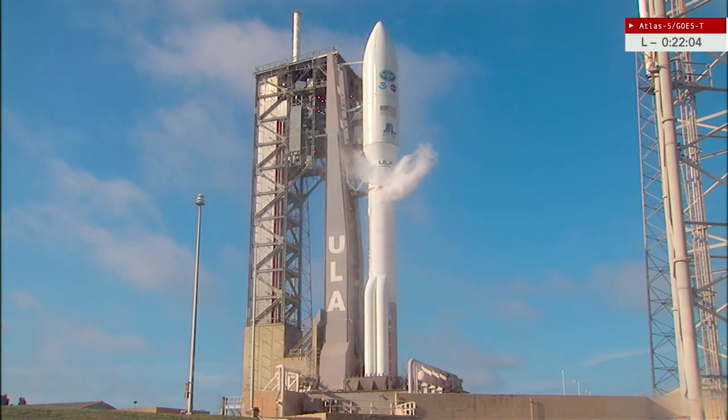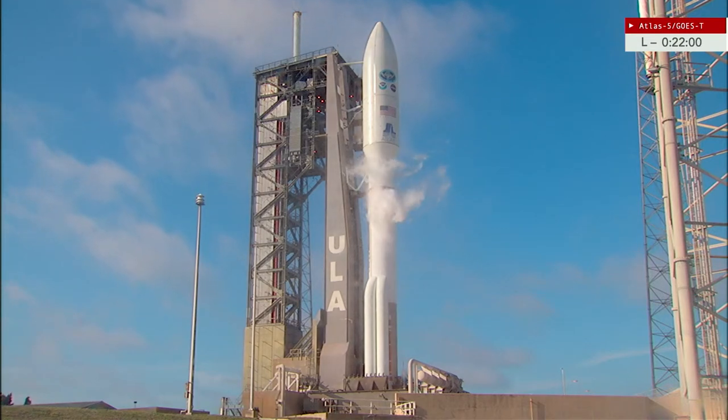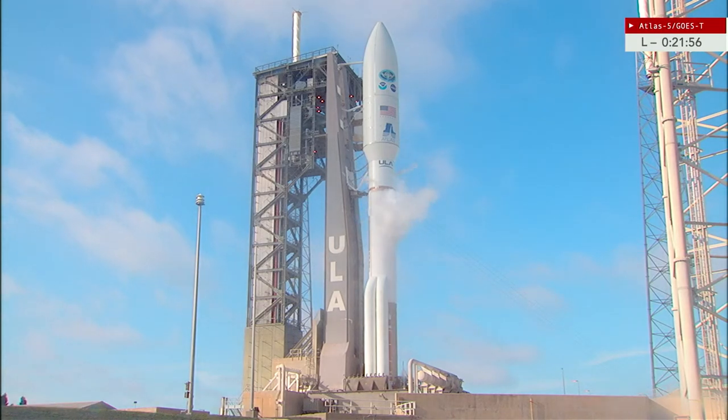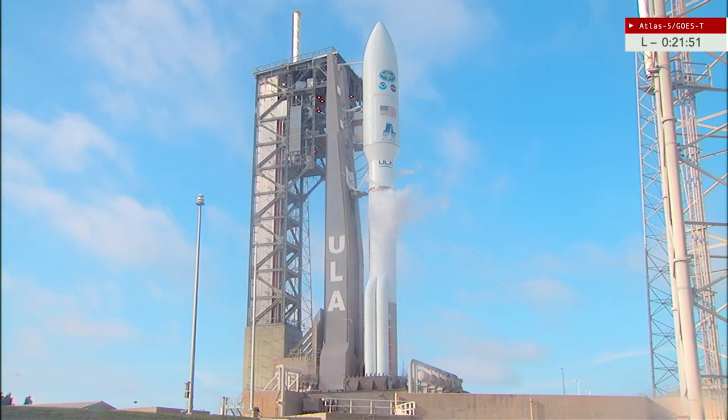And ULA just now confirmed that that trajectory file has been successfully loaded into the flight computer, the guidance computer on board the Atlas V. That computer is known as the Inertial Navigation and Control Assembly, or INCA.